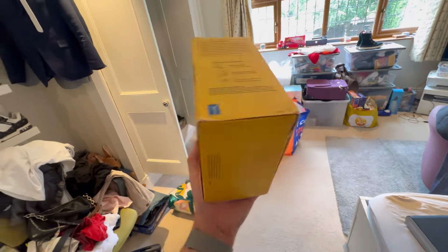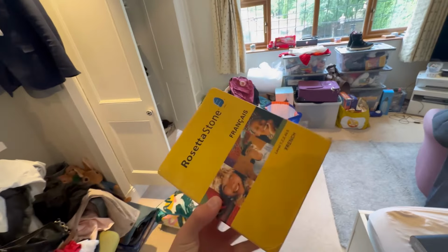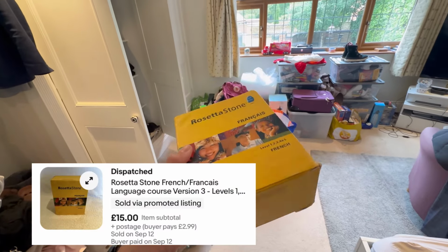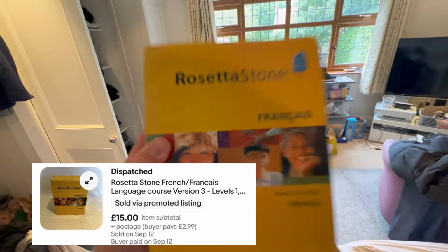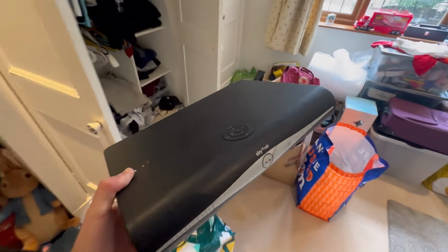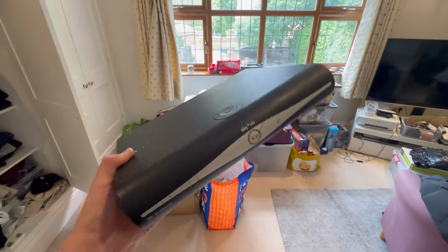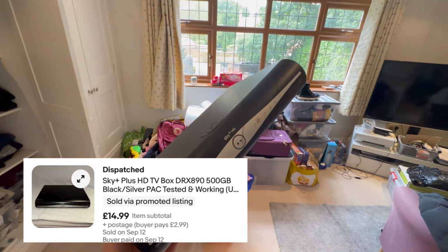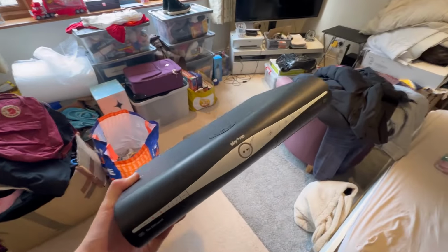If you want to learn French, please go onto eBay and buy one of these. But someone luckily got this for a really good offer. They sent me an offer, and I sold this for £15, and I bought it for £3. So sold. If you remember my separate video where I purchased all of my Nerf guns and this skybox for free, this was free, and I've sold it for £12. So if you ever see things on Marketplace, pick them up because you can make an easy £12.